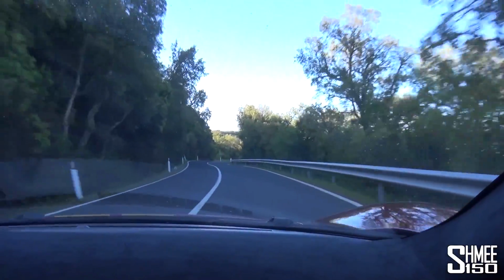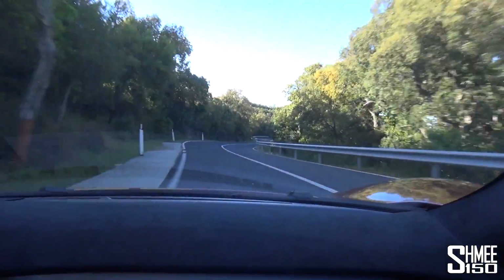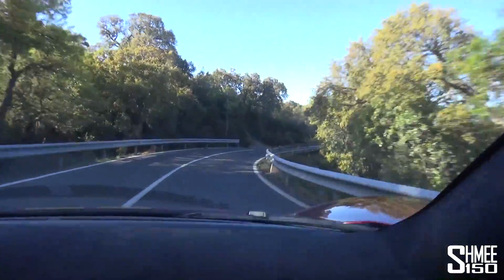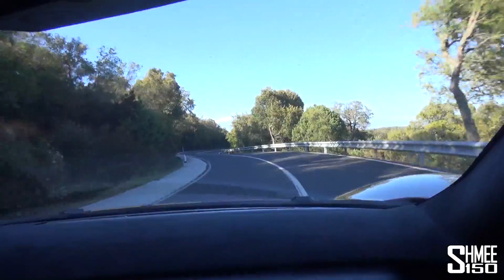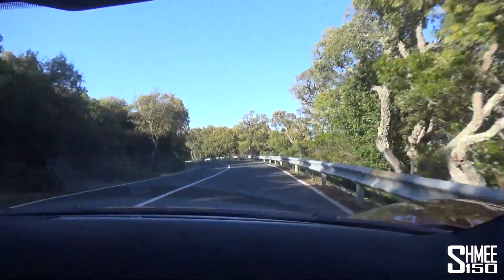This road is just epic. Look at the way it meanders backwards and forwards. We've even got some curbs to use as it swings from left to right and back again. And driving in this car, this is where you really get to know your car, to enjoy it, to build up these memories and experiences.